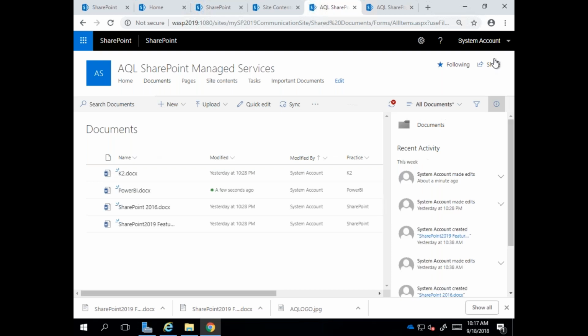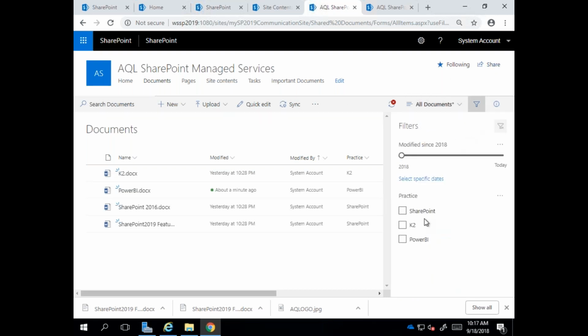And let me go ahead and show you how the filter over here works as well. I can just apply a filter, and this filter is just instantaneous. Filters can be applied by the date. In this case, I just have two columns on which I can apply filters. So I can apply filters over here.